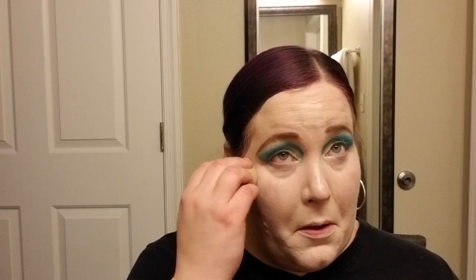This is just a random sponge. I don't even remember where I got it. Probably Marshall's. It's not my favorite, but it has maybe a few more uses out of it, and then I'm going to throw it away. I always feel, and I've said this before, that when I put my foundation on, I won't be so sure about the eyeshadow, and then it looks nice and makes the eyeshadow look more bright, and I love it.